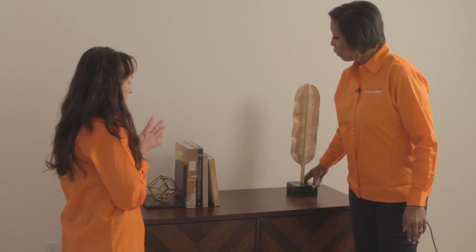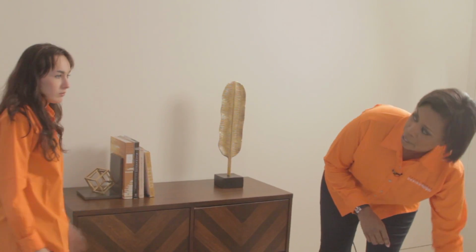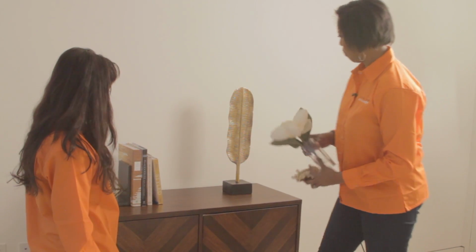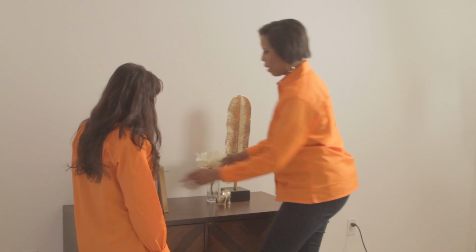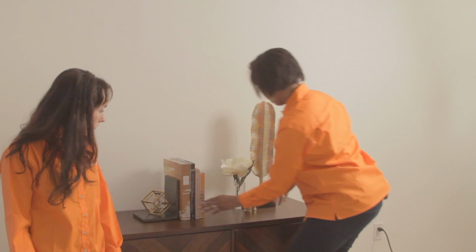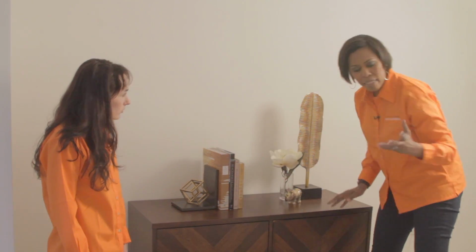Why do you like the feather? I think it opens it up and it matches the blacks. I think it gives a little height. I like groupings, vignettes. I think if we move this over a little bit more, that looks cohesive. Yeah, that works. Let's see how it plays out, but I think that looks good. I think this is a little bit too heavy, so I think this is good.